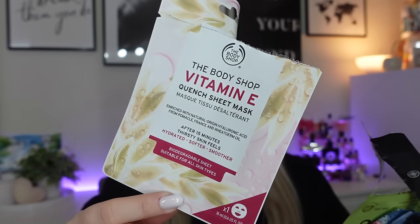So many of them. So the first one is the Vitamin E mask from the Body Shop. This was in the advent calendar for the Body Shop, and I've never used any masks from the Body Shop before, so this was my first one, first impressions. I'm gonna say it was okay. This isn't one I would rebuy.